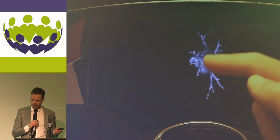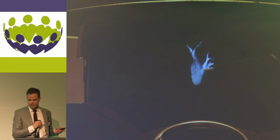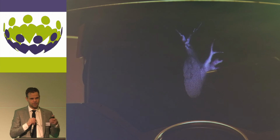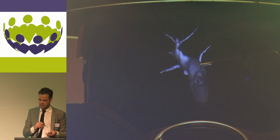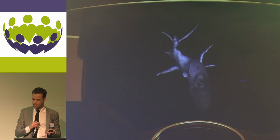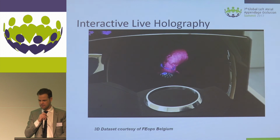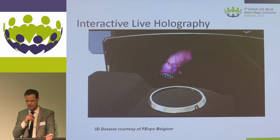First we're going to rotate again. We can nicely see also the left atrial appendage, and now they can crop into it. And because it's from a 3D TEE probe, it's live, so you can do this all the way live during procedures. And now you can also do some measurements here on the left atrial. This is upper pulmonary vein. We can do measurements for ablation procedures.